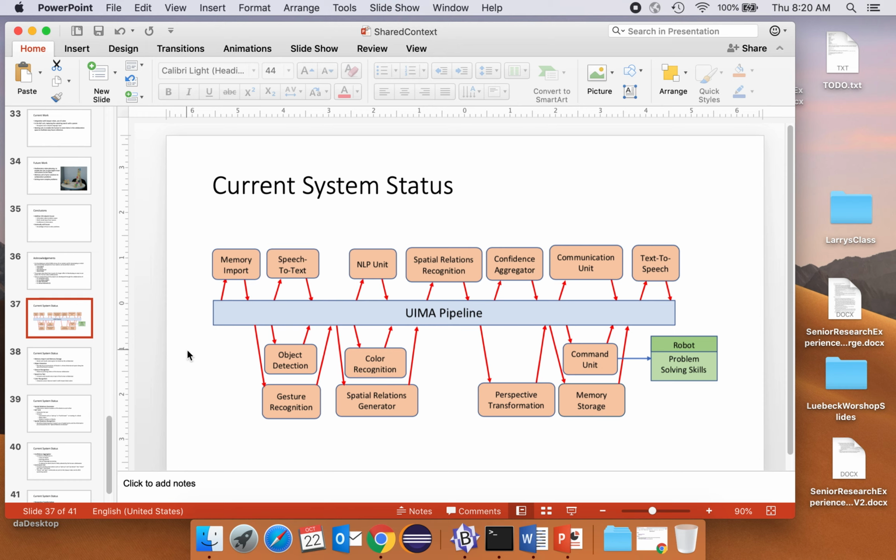We can say, name that block to the left of the red block, Bob. And then later on, we can say, move Bob, or something like this. So that's the memory import and storage, so we can name blocks. You also notice that I'm indicating here some of the parallel processing that's going on now.